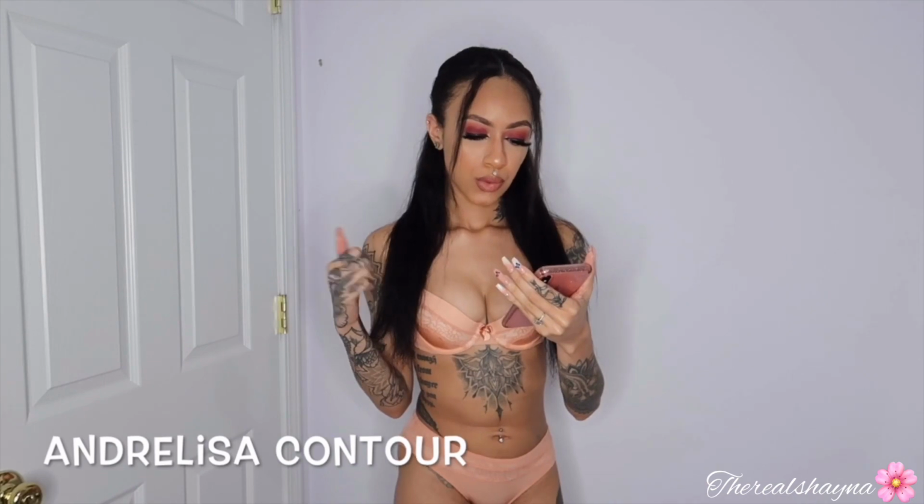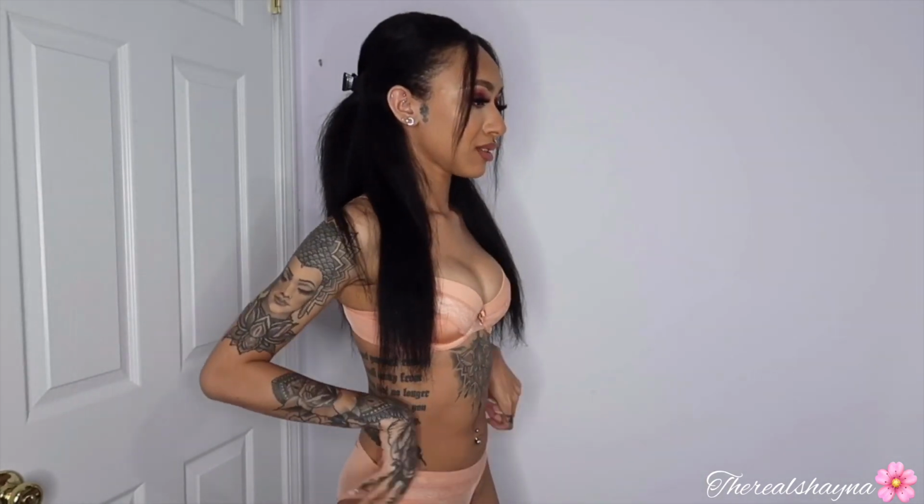Oh my gosh, you guys, I think I have a new favorite one. Because this one is Angelisa Contour. Oh my gosh, look at this color. It's like a peachy color. Online it looks more like nude, but in person it's more like peachy nude. I keep looking this way because I'm looking in the mirror. Oh my gosh, this complements my skin so well. I have a thing for peachy pink colors and nudes. This is the detailing in it. This looks so cute. I like this.